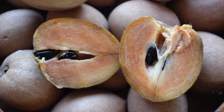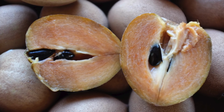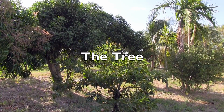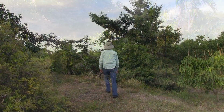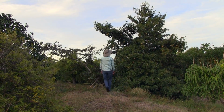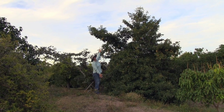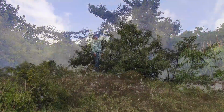India is the largest commercial producer of the fruit. The sapodilla is a slow-growing, tough, and long-lived tree. A sapodilla tree can eventually grow to 100 feet tall with a trunk diameter of about 5 feet. But trees in cultivation are much smaller.